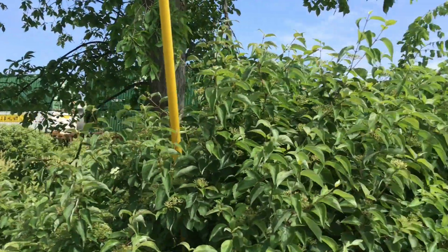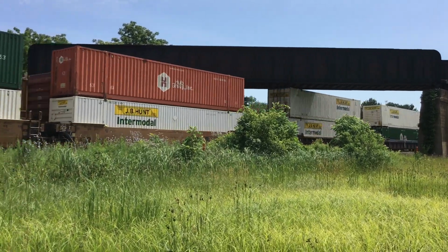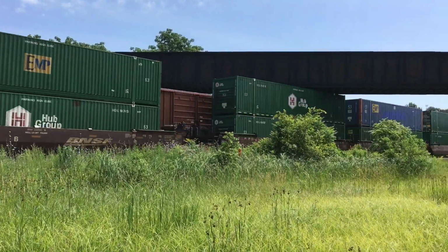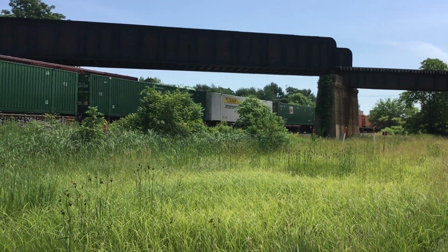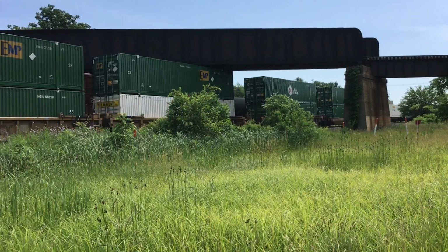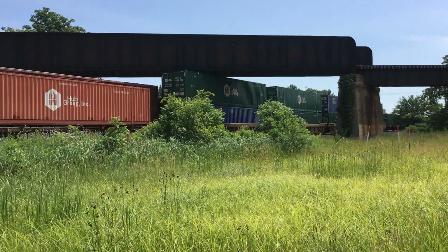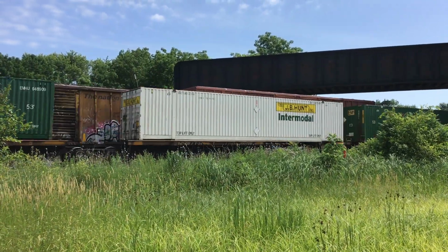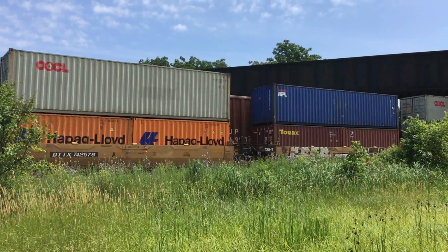I'm going to pan back, as you can see, come underneath here. It was doubles, we had some singles here on spines and some more doubles. As you can tell, they got some trees and some bushes growing up here that haven't really been messed with lately. 25 and 22 footers.